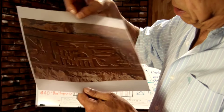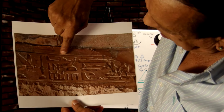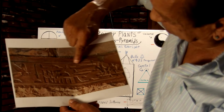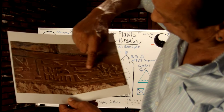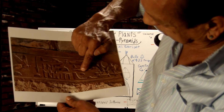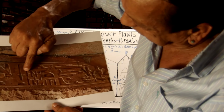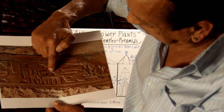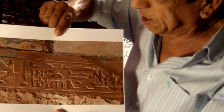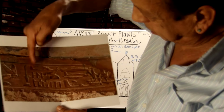Karnak. And if you see right here, that's a helicopter. That's a submarine. That's some kind of flying ship. That's a plane that flies. There's some other kind of little ship here. And then there's three guys standing in line to look up through a telescope. What is that? What kind of energy? What does this have to do with energy?